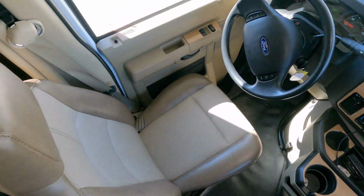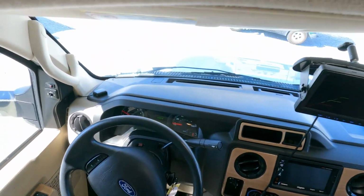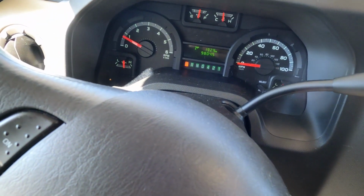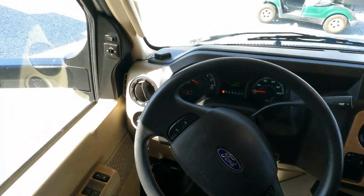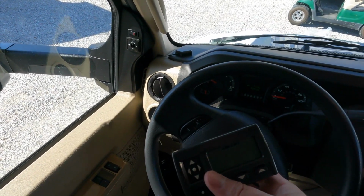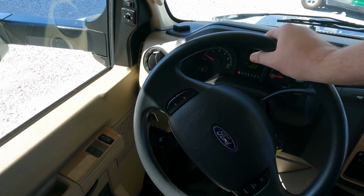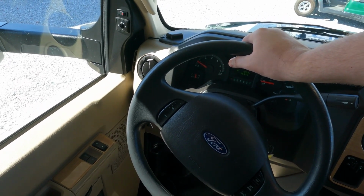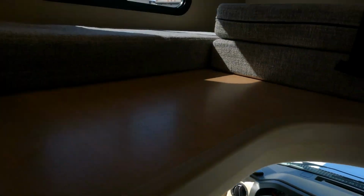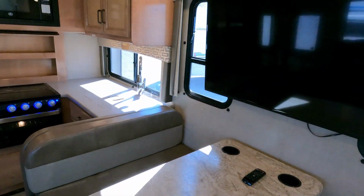Front seats look awesome, like 9,800 mile seats should look. 91 hours on the generator. 9,804.5 miles. Dash air, nice and cold. That's your airlift remote control, so you can actually adjust the air pressure in your air springs, or air ride, if you want to call it that. LED lights, 7-foot tall ceilings.